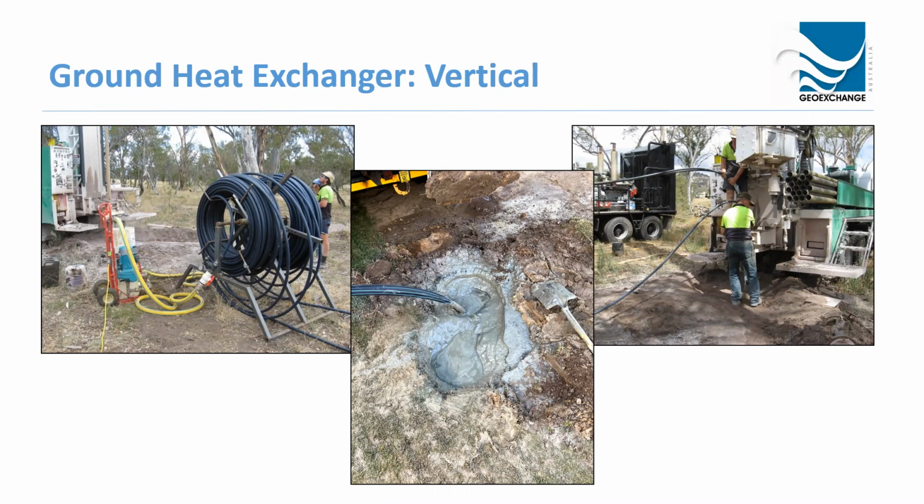You can see on the right-hand side, the guys are just pretty much installing that one manually. Most drillers have their own setups. Some come off a pipe roller, putting it in. There are some mechanized pipe rollers that'll run a little motor to help put it in the ground. There are some with brakes on them and all sorts of different things. So there's a few different options to do that.